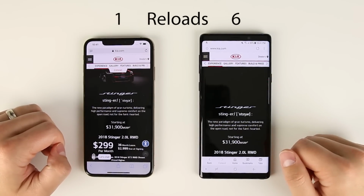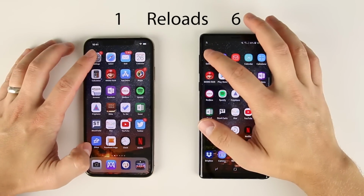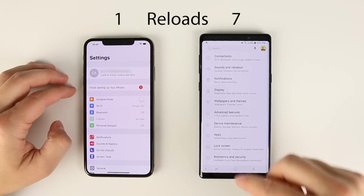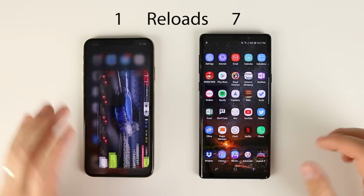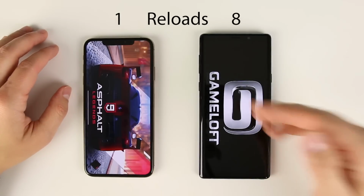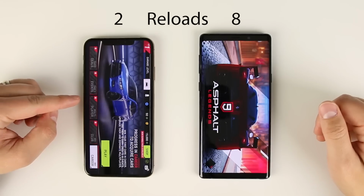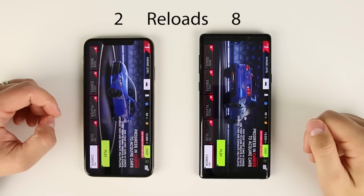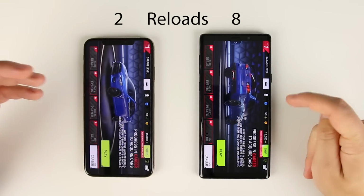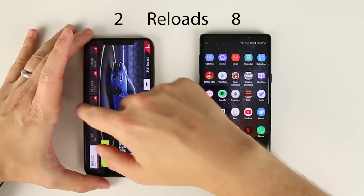Okay, another reload on the Note 9. And we're going to go to settings. All right, another reload on the Note 9. And just for giggles, let's go all the way back to Asphalt 9 and see if either has it. Oh, and another reload. Oh, wait. Also another reload. But it didn't take as long. So looks like they both had to reload that one, but the iPhone recovered much faster than the Note did for that particular application.